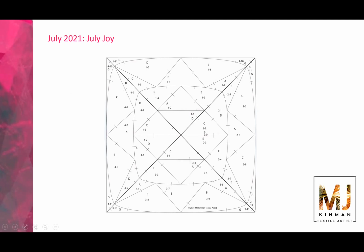Here you have 1 and 2 together, 3 and 4 together. You'll put this together as a unit. 5 then through 9, put that together as a unit. Then again, maybe transpose or transfer the hash marks into your seam allowances all the way around, remove the freezer paper, and then ease this together, and then ease the background pieces in. Okay, so that's our little July Joy block.